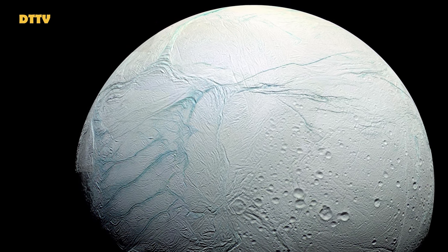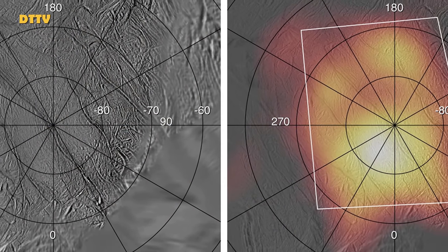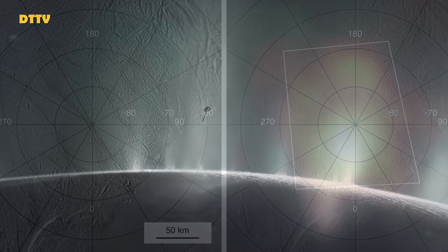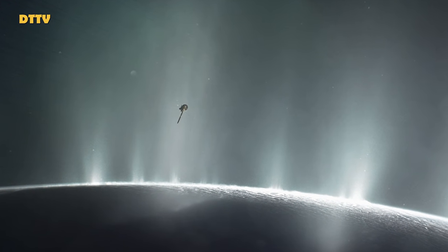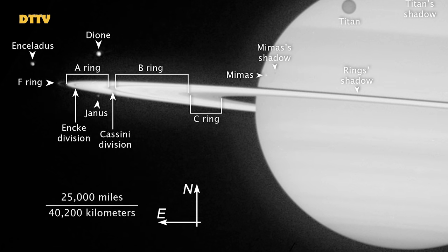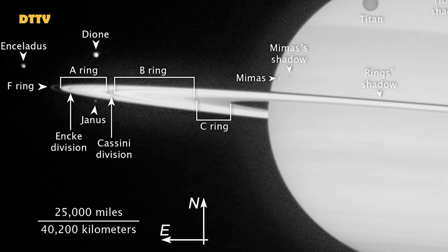Stripes surround fresh vents. This suggests that temperatures below the surface are sufficiently high to melt ice and hold liquid water under pressure before venting into space like a tea kettle. Enceladus is at the edge of our solar system's icy region. The exact mechanism by which Enceladus does this is unknown.